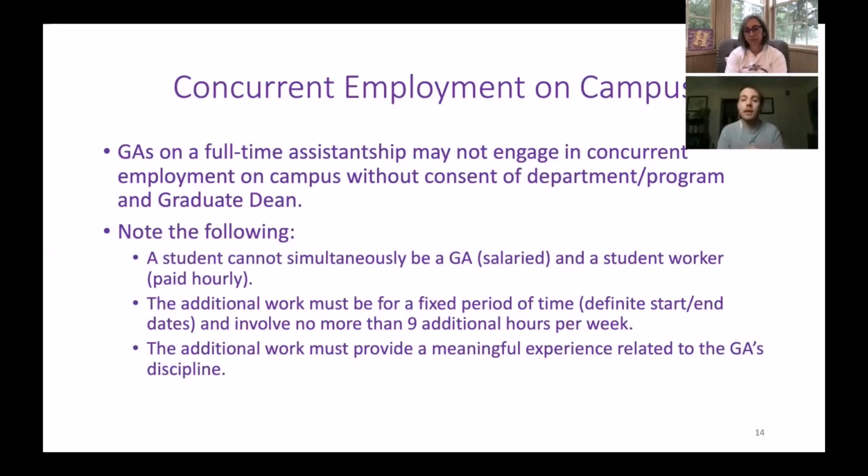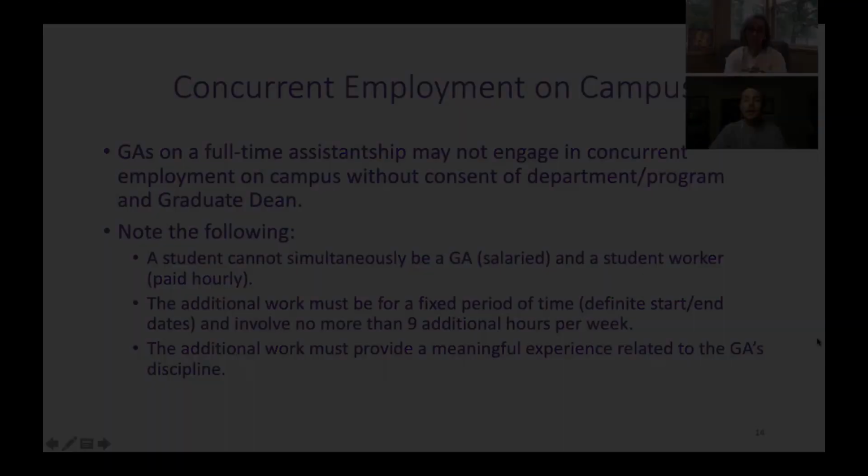On the other hand, a situation in which this was approved was we had an individual, a GA in the biology department, who wanted to teach an ACT prep course. This course was just an hour or an evening once a week for a month. So we approved this because we said the ACT prep was something that was beneficial towards their teaching, getting teaching experience. So that was something that was approved by our office.